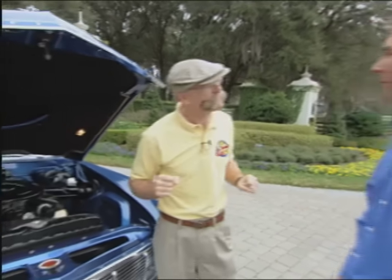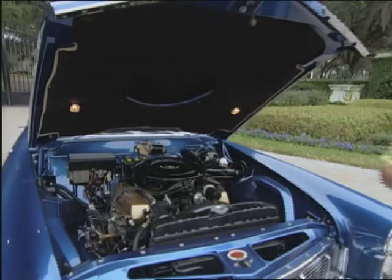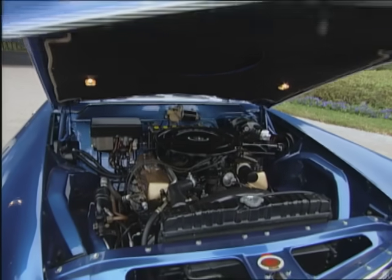Well, let's pretend our name's Ford. Let's go drive this baby. Of course. Let's go. Close her up.